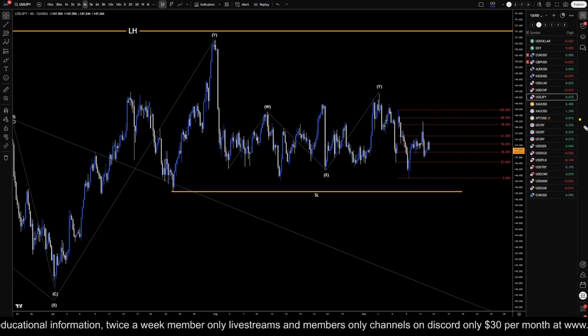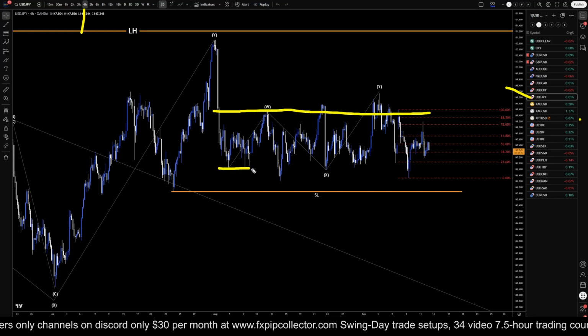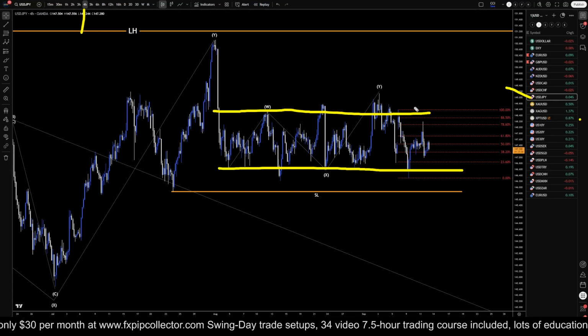Today is Friday, September 12th, and this is my analysis for the US dollar yen, and we are on the 4-hour time frame. On the US dollar yen, we're definitely still within this channel right here that we've been in for more than a month now. So unfortunately, there's not really any clear direction until we break out one way or the other.